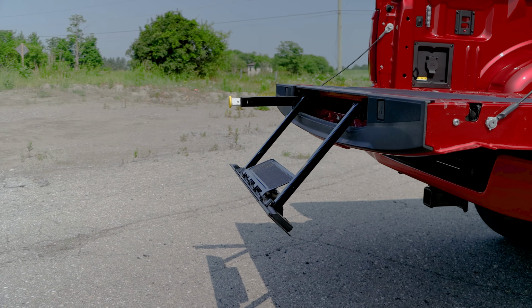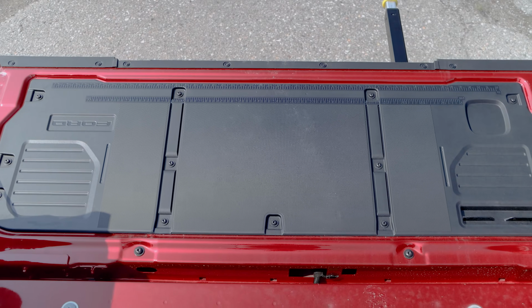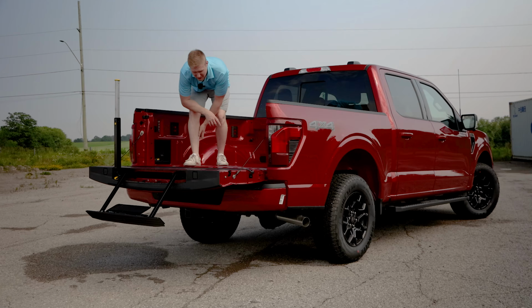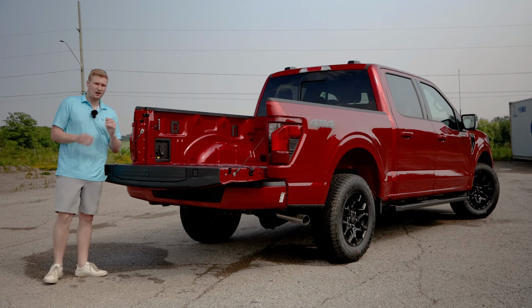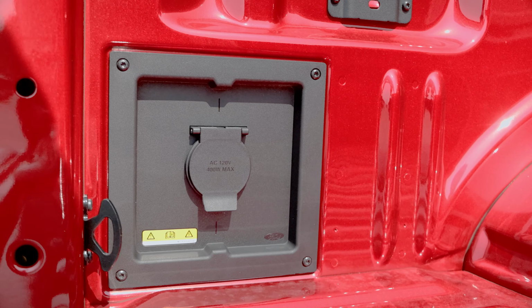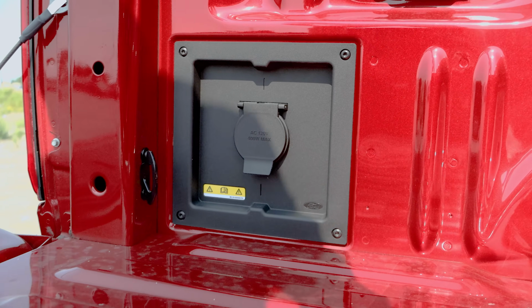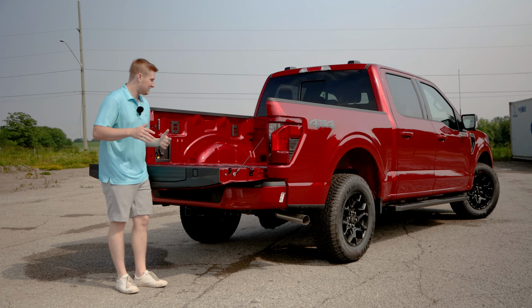You'll notice we don't have a spray-in bed liner, but you've got some protection on the back of the truck. You also have some measurement systems going on. I think this is more of a work-level truck, but with some premium features as well. On the XLT, you are equipped with onboard power in the rear, so you have an outlet in the back. Just the one, nothing crazy, but it can come in handy on the job site.